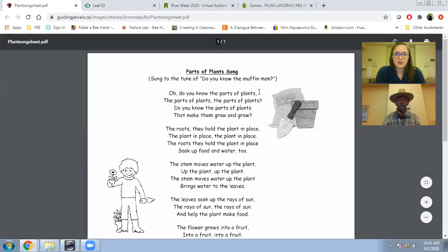So this is Parts of a Plant, and I don't know if any of you have ever heard of the Muffin Man song, but it's going to be to that beat. We're going to start here in a second, but how you would start out would be, oh, do you know the parts of plants? And then we're going to keep going. So Farmer Bob and I are going to sing it together, and hopefully when you watch this later, you'll join in, or you can sing it with your family later. But we'll start it here.